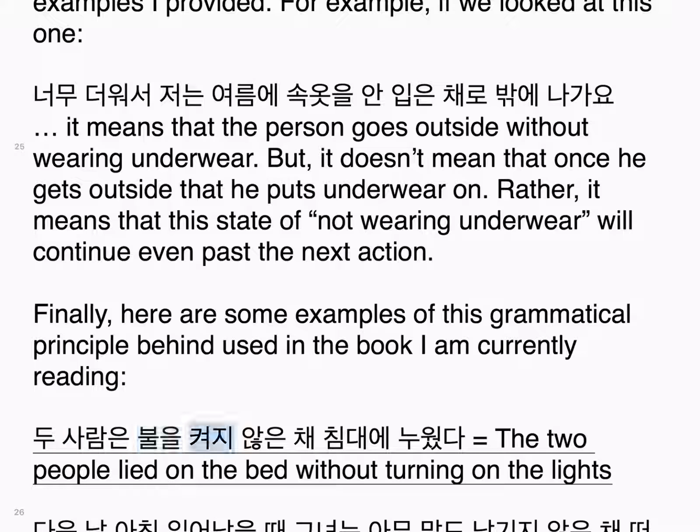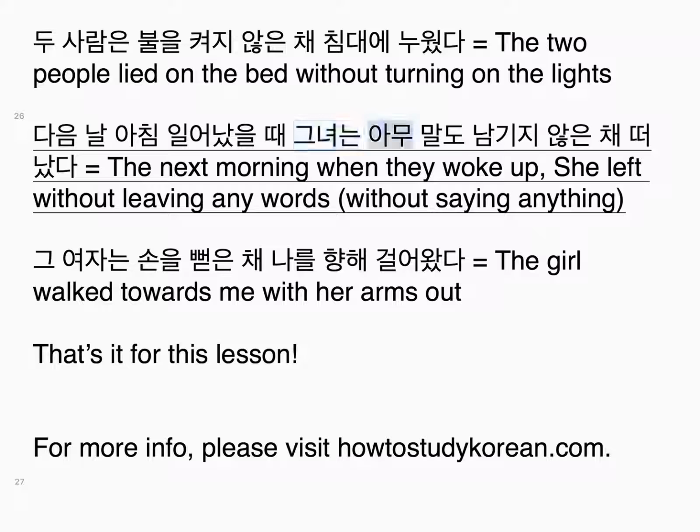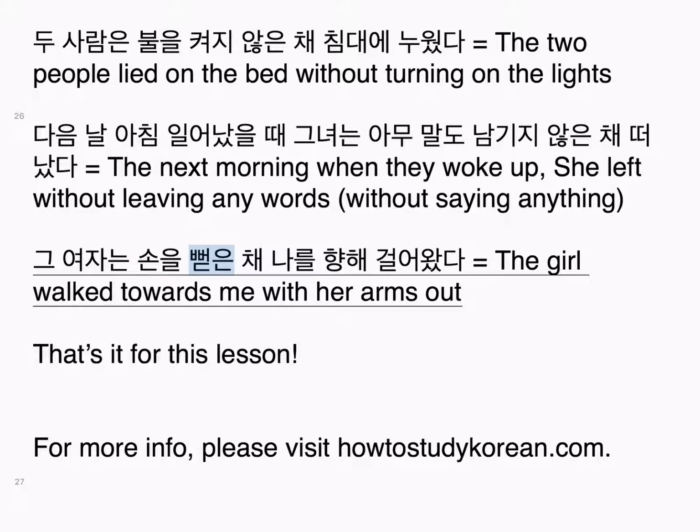두 사람은 불을 켜지 않은 채 침대에 누웠다. The two people lay on the bed without turning on the lights. 다음 날 아침 일어났을 때 그녀는 아무 말도 남기지 않은 채 떠났다. The next morning when they woke up, she left without leaving any words, without saying anything. 그 여자는 손을 뻗은 채 나를 향해 걸어왔다. The girl walked towards me with her arms out.